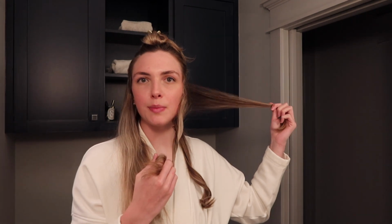And then once it's off the barrel, I twist it just so it holds its shape. I'll leave it like this and just let it sit there while I do the rest of my hair. I try to take sections that aren't bigger than the barrel you're using. Don't take too thick or too thin because it'll fall out or it just won't work correctly. So I try to take pieces that are as big as the tool I'm using.